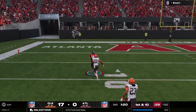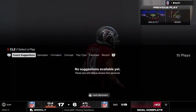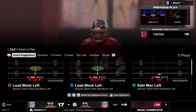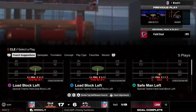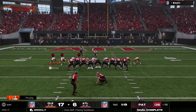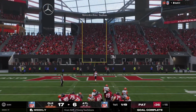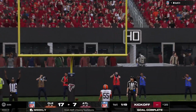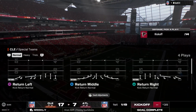That's caught inside the 20. And he'll take it into the end zone. Touchdown, Atlanta. A great effort there with touchdown number 8 on the year. And the Falcons are able to strike quickly here as they are in for 6. Koo able to connect on the extra point, and that'll cut the lead to 17-7.